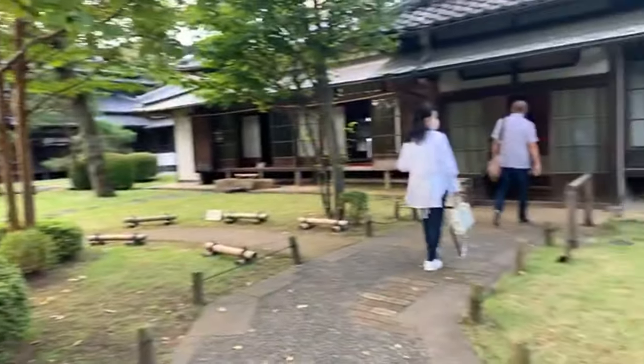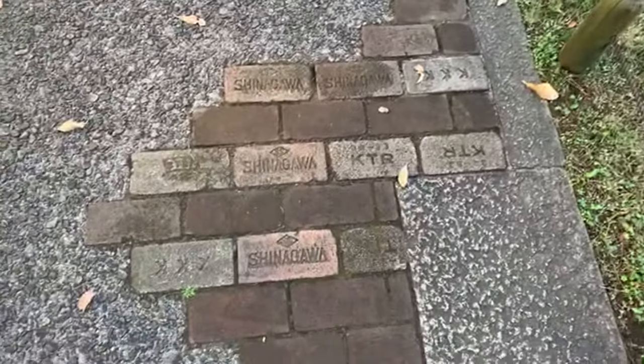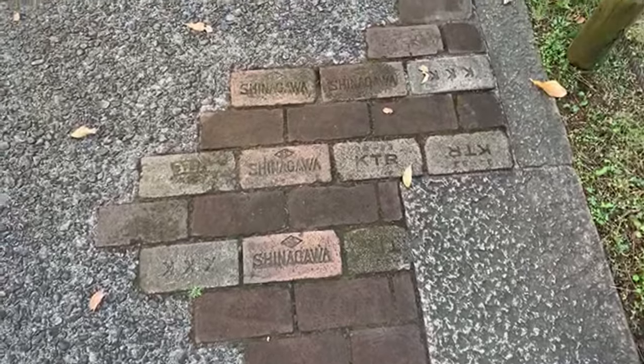Oh, look at this. Look at the bricks. I see Shinagawa, KTR, whatever that is, KKK. Oh, okay, not KKK. That's no good.